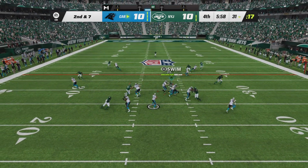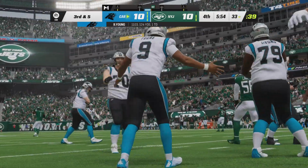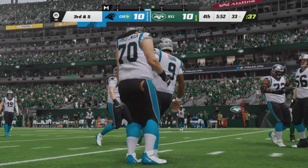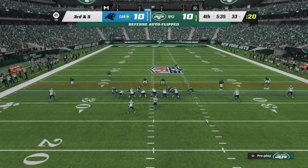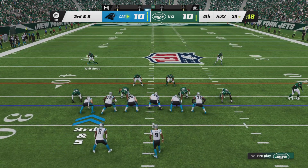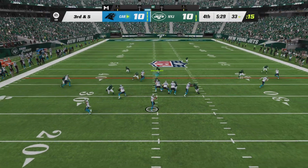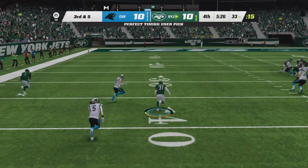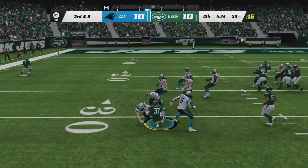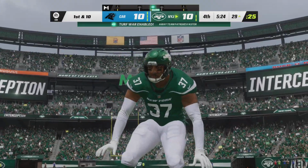From the 31, Young. That's the tight end, Hurst, with it. Only able to gain a couple there, and it brings up third and 5 now. Young. And this is going to be intercepted. Picked off by Bryce Hall. And the Jets are going to take possession of the football.